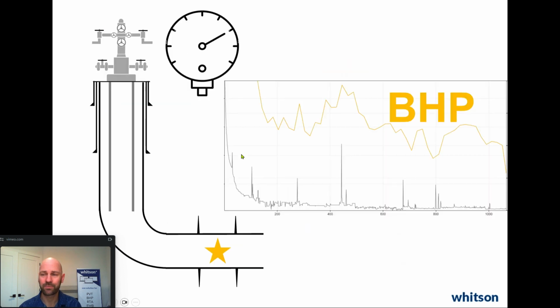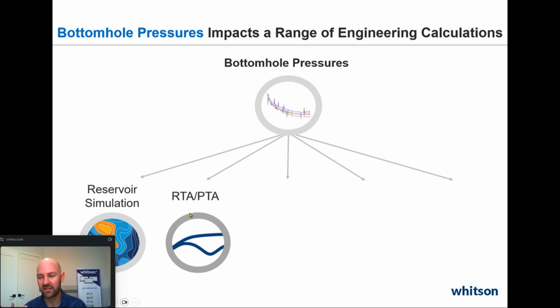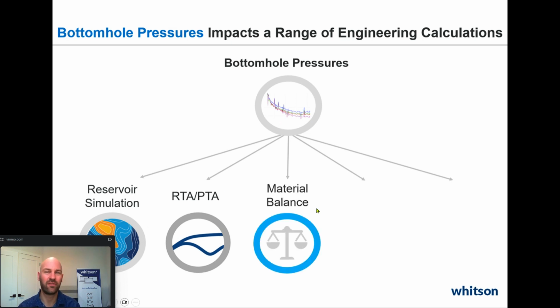So bottom hole flowing pressure has a huge impact on what our rate is going to be. Since we know the bottom hole flowing pressure is important, what else do people do with it? This is basically our surface pressure converted to the bottom hole flowing pressure that we're calculating. From it, we do reservoir simulation, numerical modeling, things like that. We also do rate transient analysis and pressure transient analysis. We need the bottom hole flowing pressure. There's also a technique called flowing material balance. We need the bottom hole flowing pressure for that too. It is a technique to estimate the fluids in the reservoir, how much is down there.